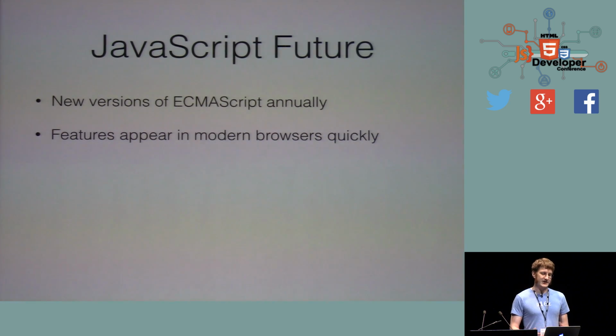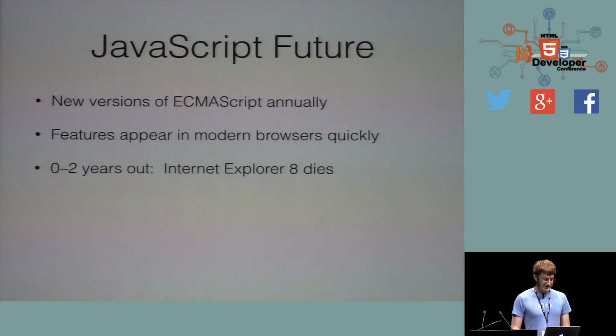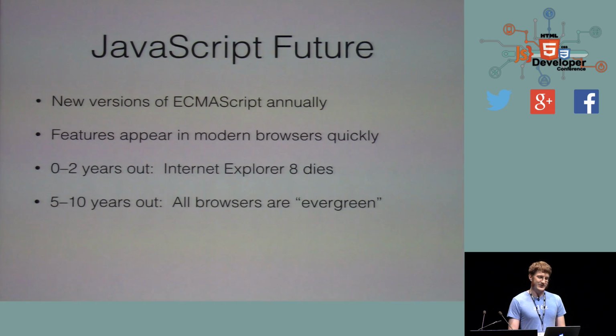We've got browsers that are auto-updating now. We've also, because we've got this roadmap now for JavaScript, the browser makers are able to implement features sooner and implement them in parallel with developing the spec. So that's really great. Over the next few years, at some point, we're going to stop worrying about Internet Explorer 8. At some farther out point, I put here as 5 to 10 years, all browsers will be doing the auto-update thing. We're not going to be worrying about Internet Explorer and like who's still running Windows XP.